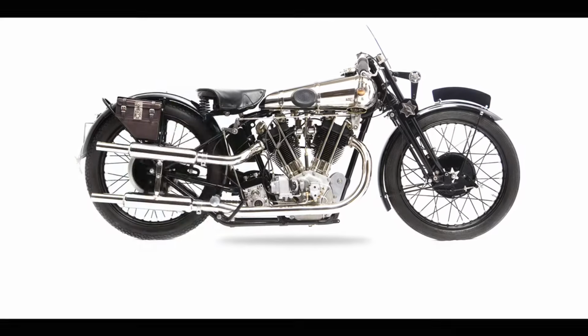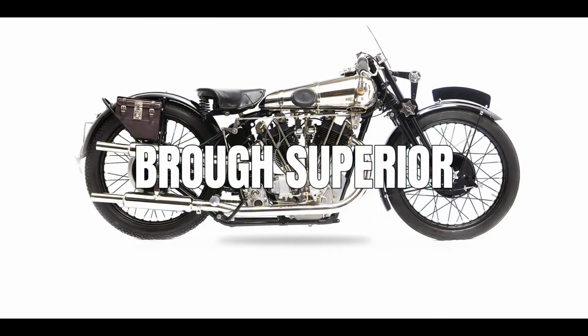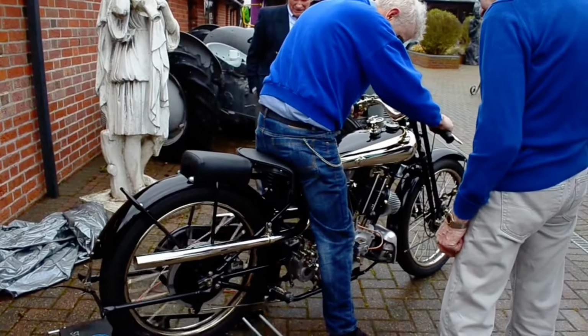And now for today's number 1, the Brough Superior.